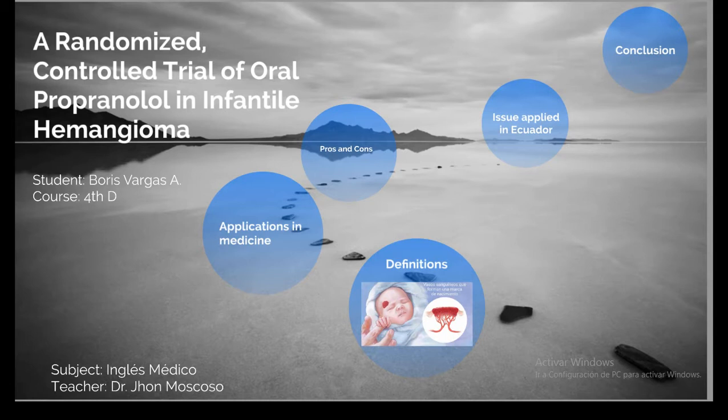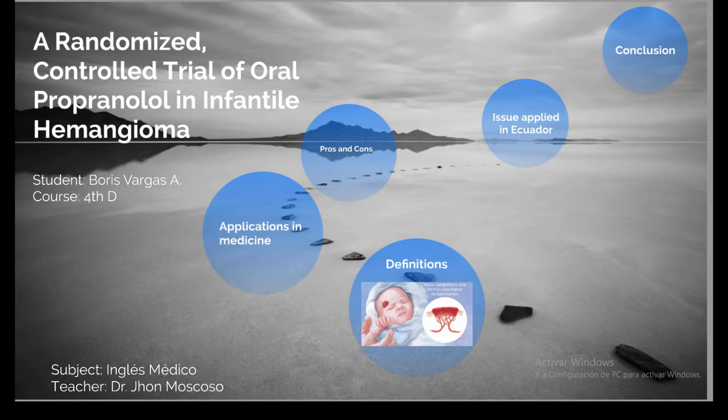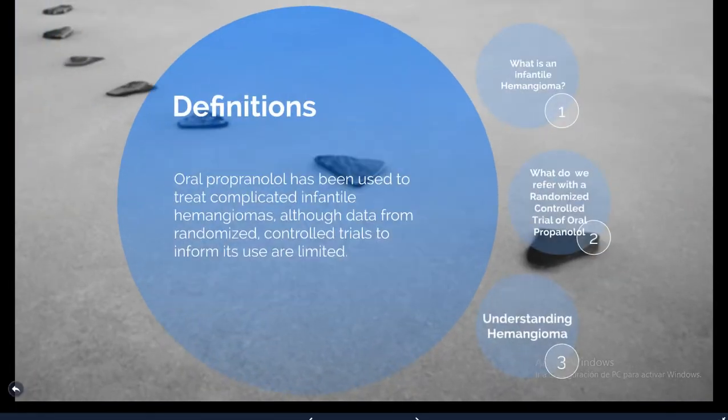Dr. John Moscoso. The topic of the research that I am exposing here is a randomized controlled trial of oral propranolol in infantile hemangiomas. Now we're going to define what a hemangioma is. As we can see in the image, this baby has a red spot on the face that is caused by an internal presence of very numerous vessels with a high concentration of blood, which makes a spot appear that we can simply see from the outside.